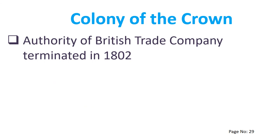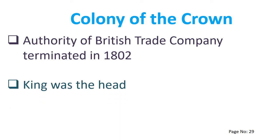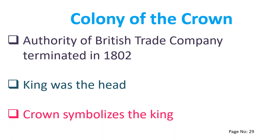As the dual control failed, the British government wanted to handle all the affairs of this country. The authority of the trade company was terminated in 1802. So, the full administration of the coastal areas was undertaken by the British government. The King was the head of the British government and the crown symbolizes the king. So, such a ruling system was called a colony of the Crown.